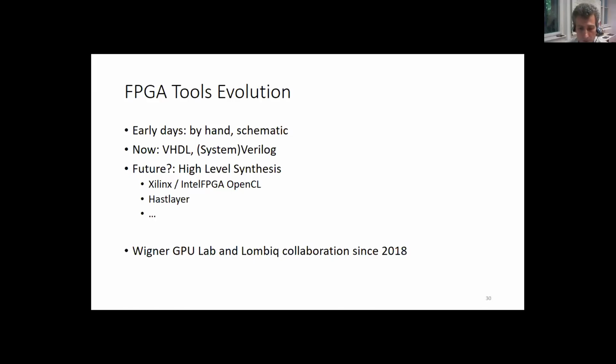First, we started to implement the support for the Microsoft Catapult platform, which was presented last year by Zoltan at this very same event. And now we have a working version for the Xilinx Alveo cards.